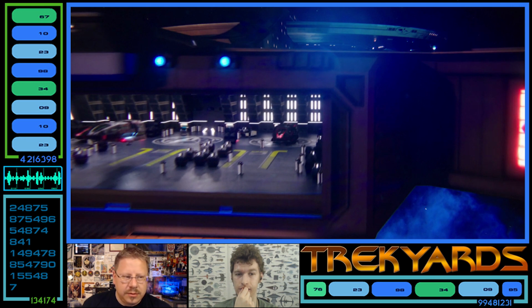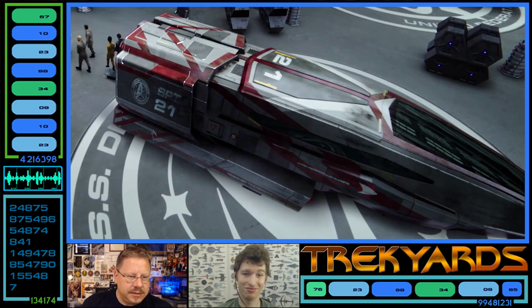Another thing I want to point out is the markings on the side. The one that's the prison transport is SPT, so I would assume Starfleet Prison Transport. And then number 21, and it's scuffed up. It's the same kind of paint job as the other one that we see in the bay there. Yeah.